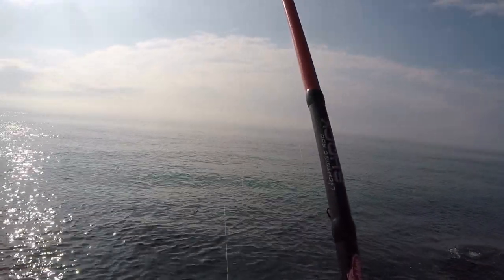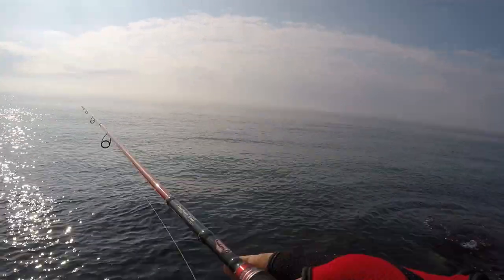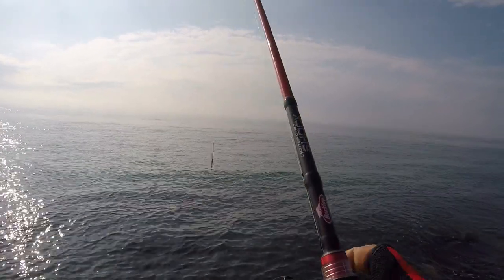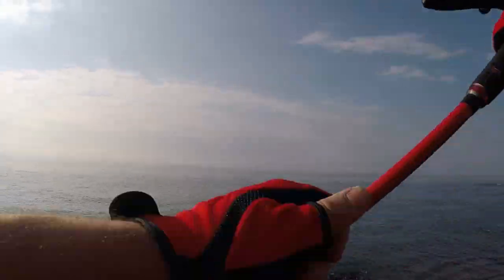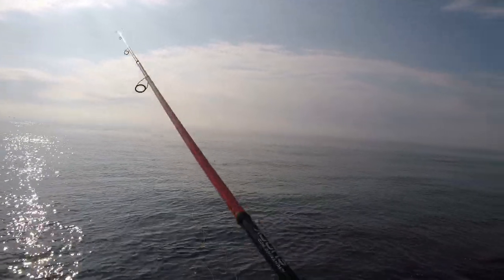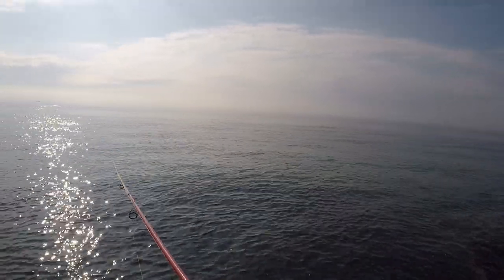As the pressure on the rod tip will be too much and it will snap the tip. It's called high stacking. If you Google high stacking, you'll be able to see some images of what not to do with your rod and the certain positions that you can put your rod in.